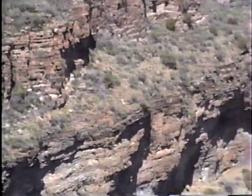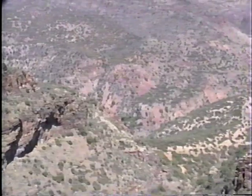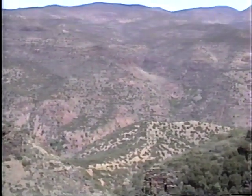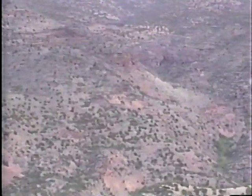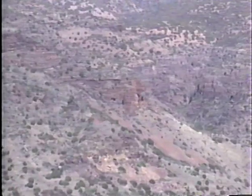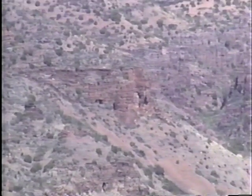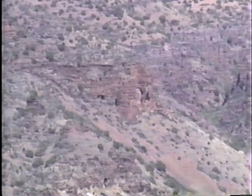So that pretty much concludes our trek into Pueblo Canyon. There is back up in here, I don't know if I'm hitting the right spot or not, this is Bronco Canyon, and there are cliff dwellings over at the base of that cliff. I don't know if they're going to show or not in this.